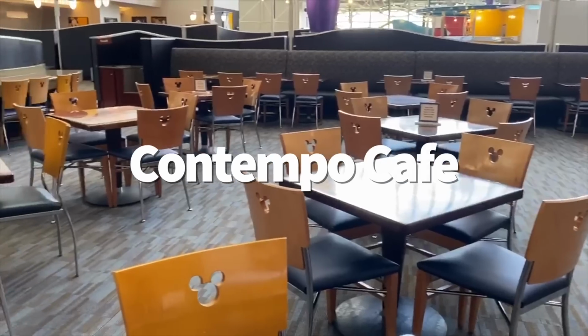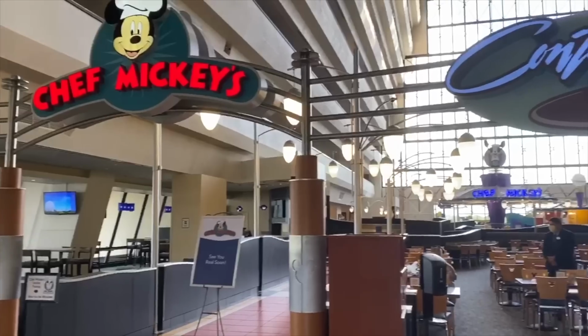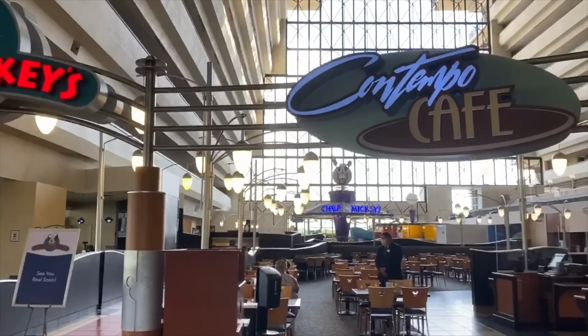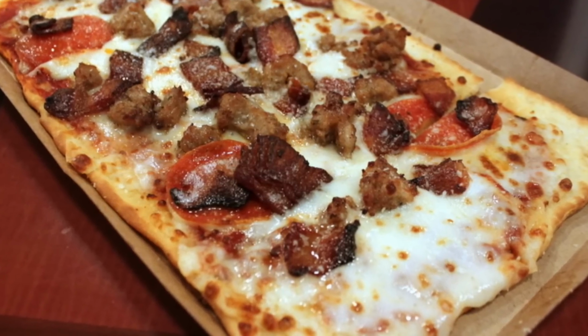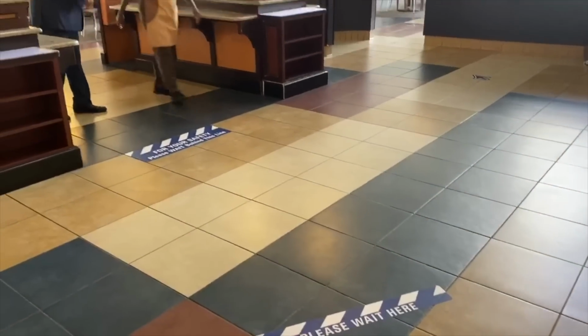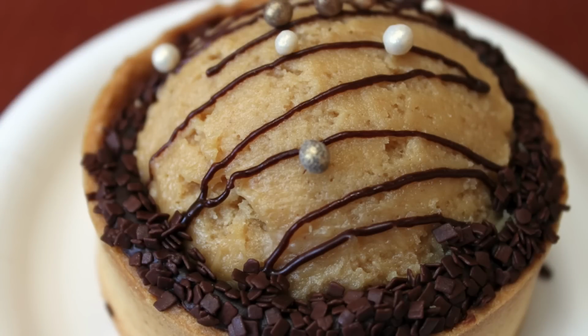Contempo Cafe across Seven Seas Lagoon at the Contemporary Resort. This is the counter service restaurant there at the Contemporary. They have a great simple menu with stuff that will please everyone, including picky eaters and those on special diets. It's easy to get to, just a quick 5-minute walk from the Magic Kingdom, and you can get one of my favorite desserts of all time, the peanut butter pie.